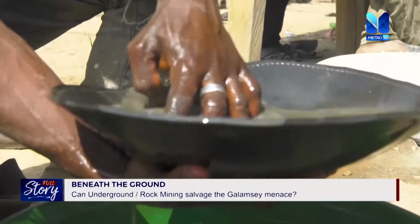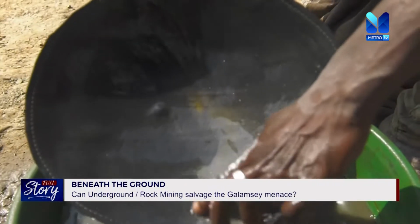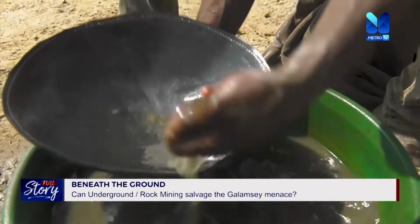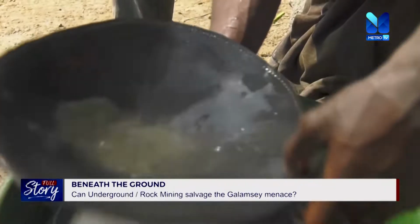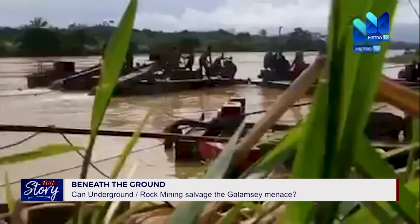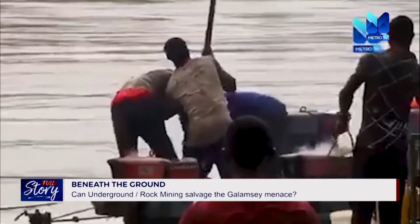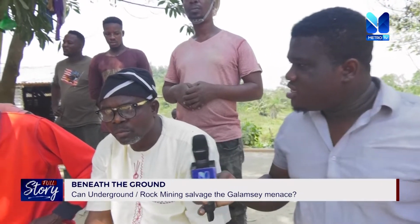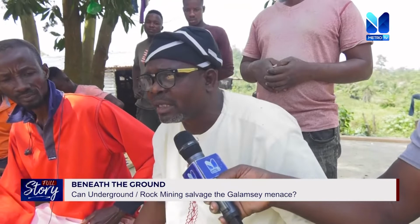Once the circular bowl washing begins, the gold dust appears as a deep yellow color or red. This washing is very different from what Galamsey operators do, which has eventually destroyed most of Ghana's water bodies. Baba Al-Hassan Yakubu has been in rock mining for over 3 decades. He decried how activities of Galamsey operators have affected their work and Ghana at large.